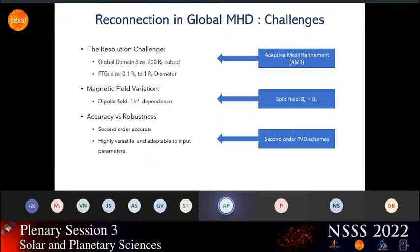The second challenge comes from the presence of a dipolar magnetic field of a planet. The problem with a dipolar field is that it has a huge variation in magnitude over a distance, owing to its inverse cube dependence. And any such huge differences in magnitude are difficult for a computational code to handle.